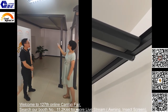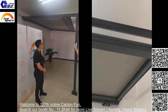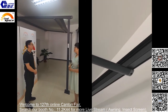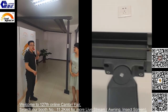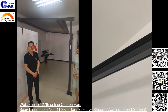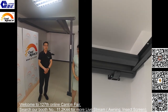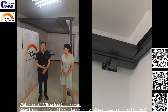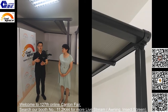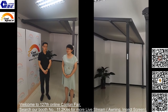A very good product. Can I have a try? Yes, of course. Oh, I noticed when it stops, the fabric returns a little bit. Yes, thank you for paying attention. This function is very unique because, in order to make the fabric more flat after long-time use, we developed this new function so that when it stops, it will return by a certain angle to make the fabric very flat. Yeah, so cool.